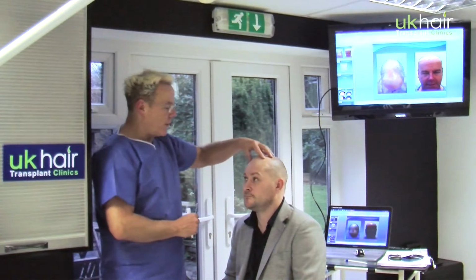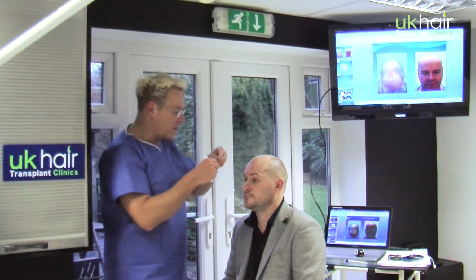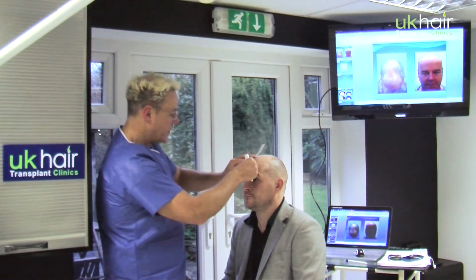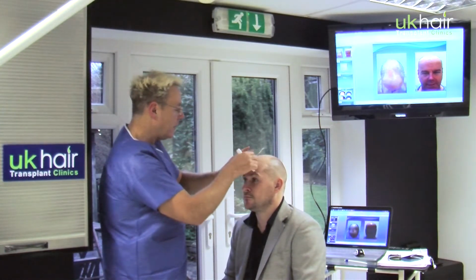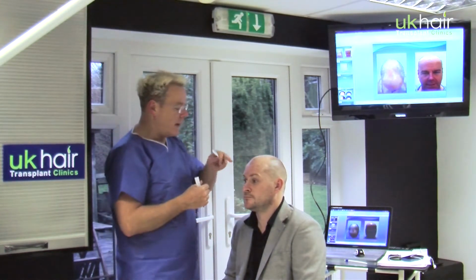So let's calculate in real life. What we have to do to start off with, in working out the number of follicles, is work out the space. So how do we work out the space? We discuss with the patient what he's looking for in terms of the shape of the hairline, and we've calculated that 7 centimetres from the eyebrow is the average normal area for the hairline.